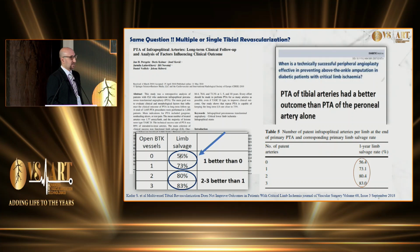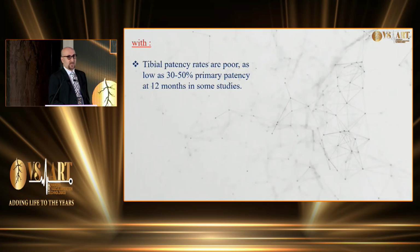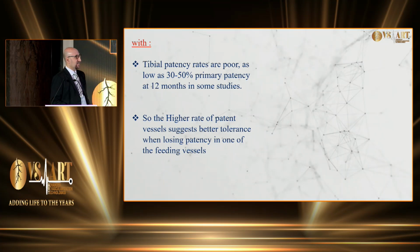We can see in such a paper that 1 vessel is better than 0, and 2 and 3 vessels are better than 1. And the result here, limb salvage, is markedly improved with regard to 1 vessel recanalization. So what about multi-vessel revascularization? The tibial patency rates are poor, as low as 30 to 50% primary patency at 12 months. And the higher rate of patent vessels suggests that patients tolerate losing patency in one of the feeding vessels.